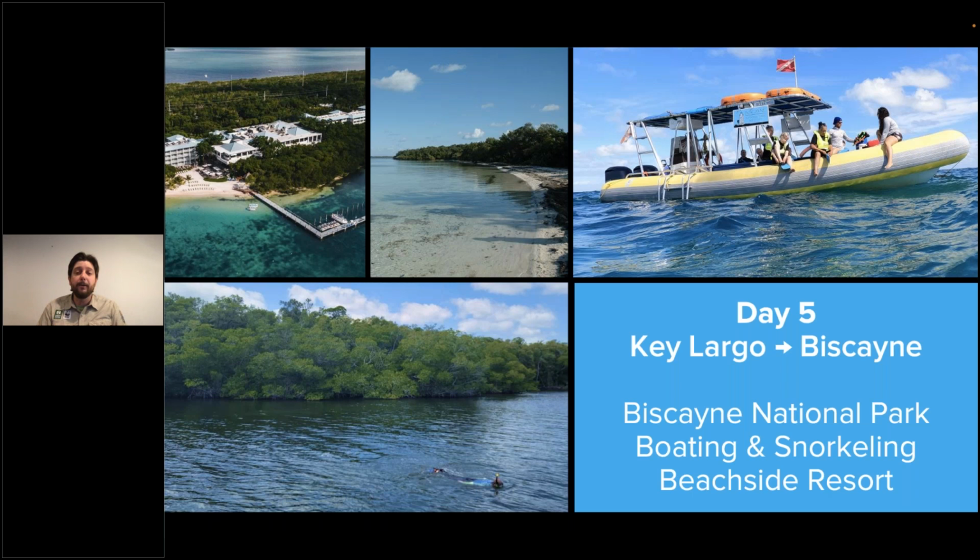be in the water, snorkeling around, looking for interesting fish and the mangrove ecosystems and things like that. So this is a wonderful day to explore that. We'll come back with enough time to also enjoy the resort that's beachside here in Key Largo. So it's a pretty fun day as well.